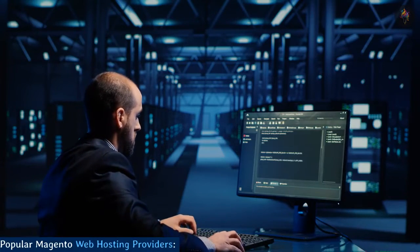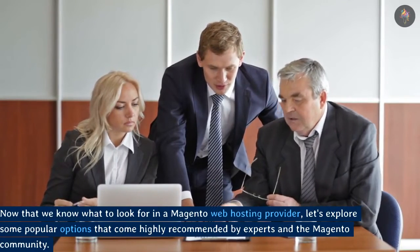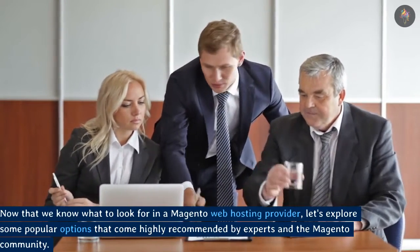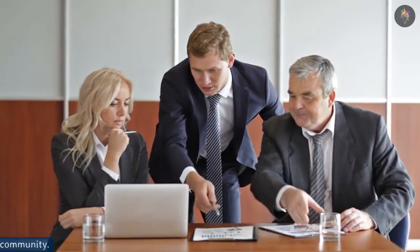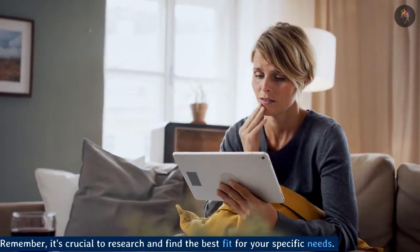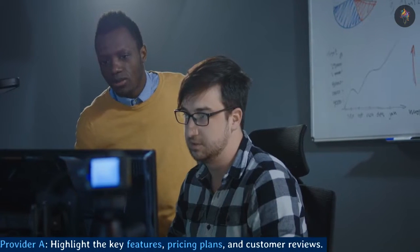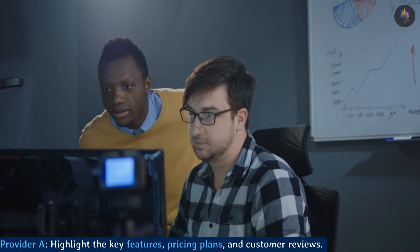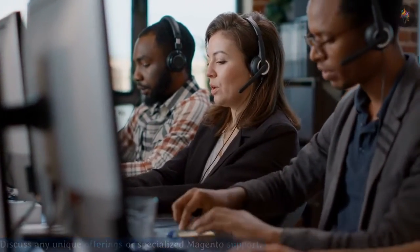Popular Magento web hosting providers. Now that we know what to look for in a Magento web hosting provider, let's explore some popular options that come highly recommended by experts and the Magento community. Remember, it's crucial to research and find the best fit for your specific needs. Here are a few providers worth considering. Provider A. Highlight the key features, pricing plans, and customer reviews. Discuss any unique offerings or specialized Magento support.